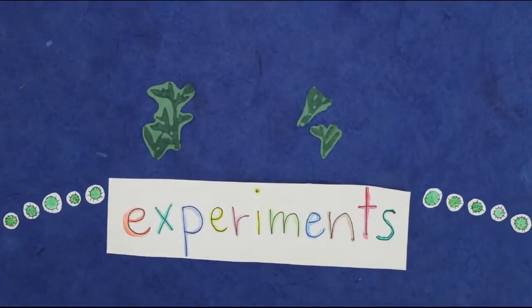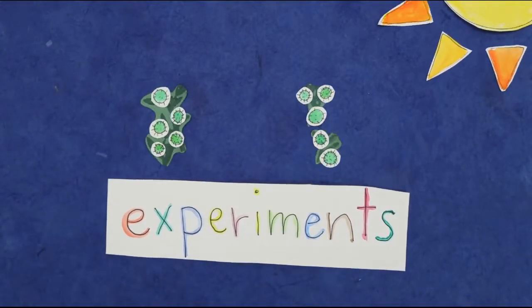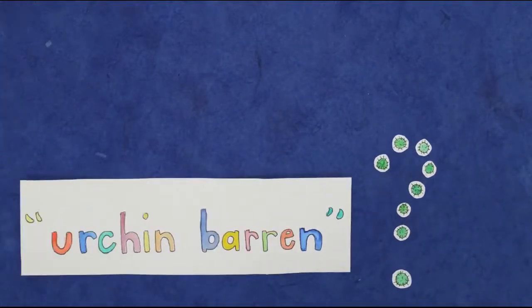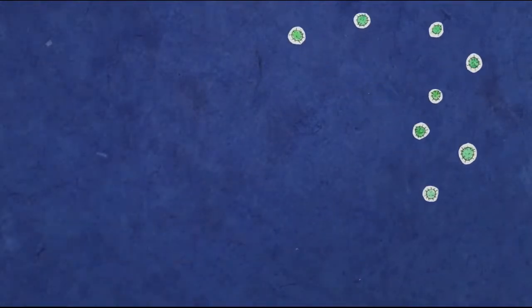Lab experiments have shown that green urchins may eat even faster under warm conditions, such as those we could expect from climate change. These factors have led to concern over potential urchin barrens in the Galapagos, but it is still unclear whether the green urchin can spread beyond the shallow areas it currently occupies.